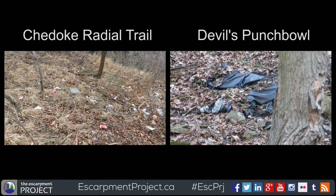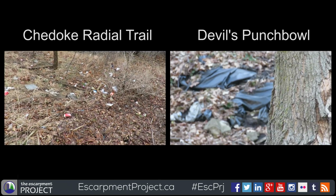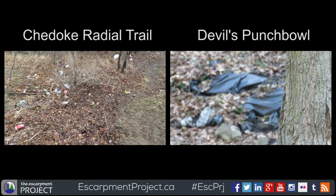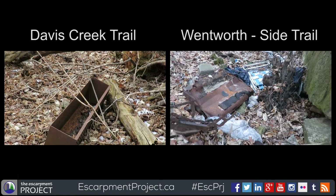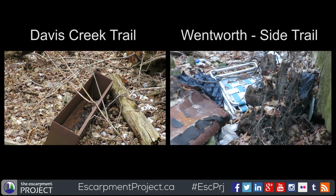On Sunday, April 24th, myself and about 1,000 other people are gathering from various communities along the escarpment from Dundas to Grimsby to clean this stuff up. And we're hoping that you'll join us. It's called the Escarpment Project. It starts at 11 in the morning and goes until about 2 in the afternoon, followed by a volunteer appreciation barbecue. For more information, go to escarpmentproject.ca and let us know you're coming so we know how many supplies we need.